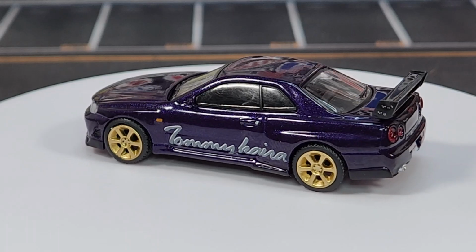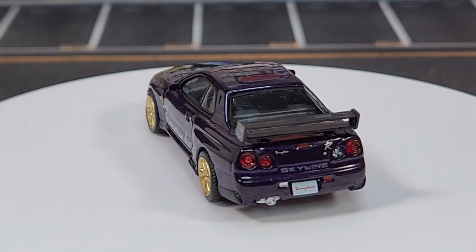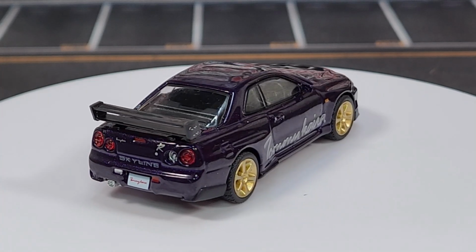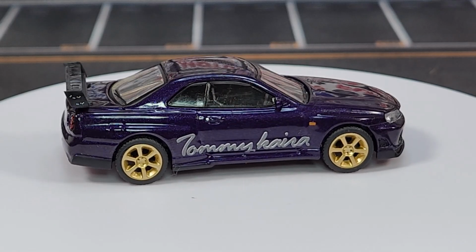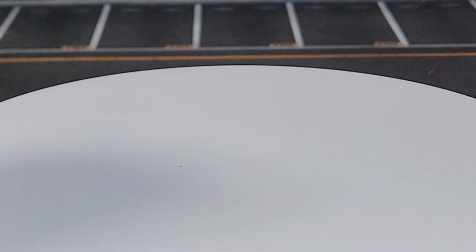To me, it just basically looks like a normal purple, but that's just me. You guys can comment what you think, if that's more of a midnight purple or just regular purple. I think it's just regular purple. Again, just my opinion. But this one looks pretty good. It's a pretty nice model.